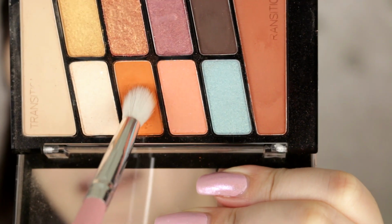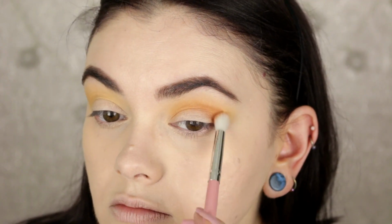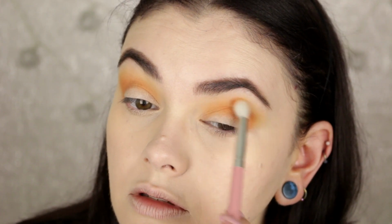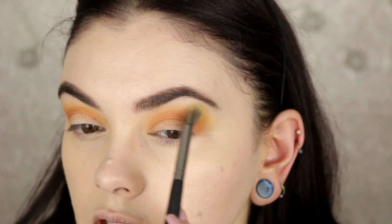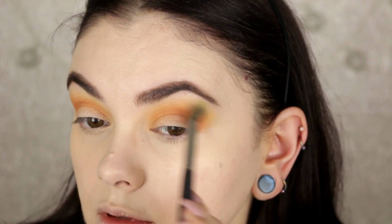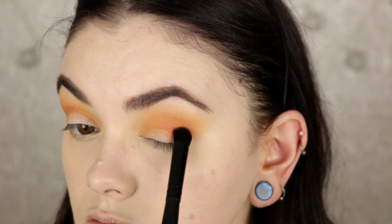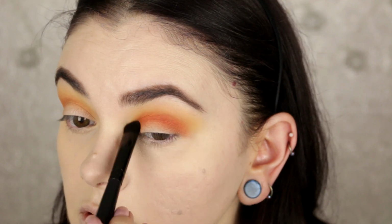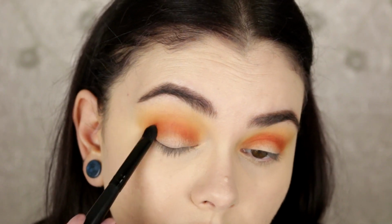So I'm using a lot of different palettes today, but I didn't have any other options, so I'm just reaching for another color. This is a really beautiful tangerine orange, and I'm just working that into the crease a little bit below the yellow and into the yellow, if that makes any sense. I'm just blending that very well in circular motions, going back and adding a little bit more yellow, making sure it stays put where it is. I'm taking this really bright pumpkin orange shade from this e.l.f. palette, and I'm really packing this into the crease area, right into that eyeball socket. So I'm just packing it on, and don't worry, we'll blend it out later.